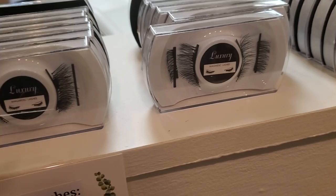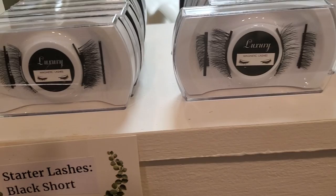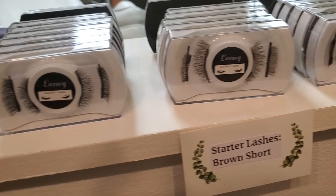Down here, this is my most popular lash style. When people come into the shop and I fit them, this one just tends to be the first one I go to, and almost all the time people go, yep, that's the one, I love it. So I have the black extra short and then the black short. I call it starter lashes because it's two magnets, and the two magnets is just easier to work with when you're first starting out. But surprisingly, it fits most eye widths. So a lot of people only need the two magnets. They wouldn't need necessarily a wider lash.